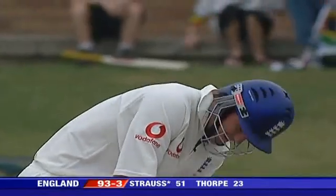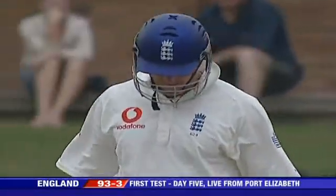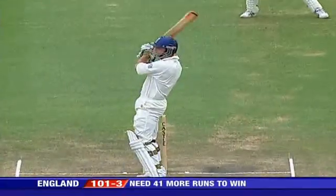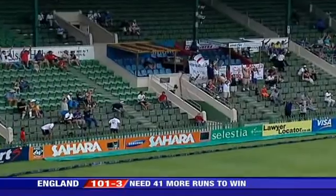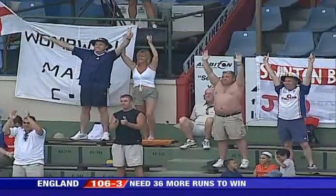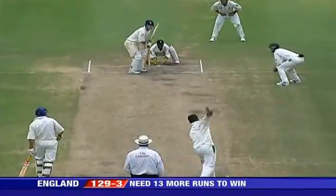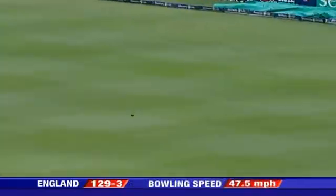It's 49 that England need to take out this first Test match and set that enviable record of 8 wins on the bounce. Oh, he smashes that away. What a shot that is. Well, it goes all the way, Bob. And that will bring England now requiring just 35. And there'll be 4 more.